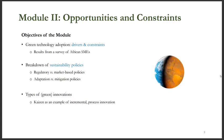The second objective of the module is to provide a breakdown of sustainability policies. Among others, we will discuss the difference between regulatory and market-based policies and between adaptation and mitigation policies. Finally, we will discuss types of innovations. The last part of the lecture will elaborate the Japanese concept of Kaizen as an example of incremental process innovation.